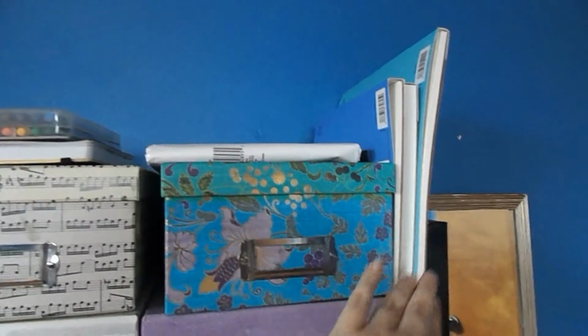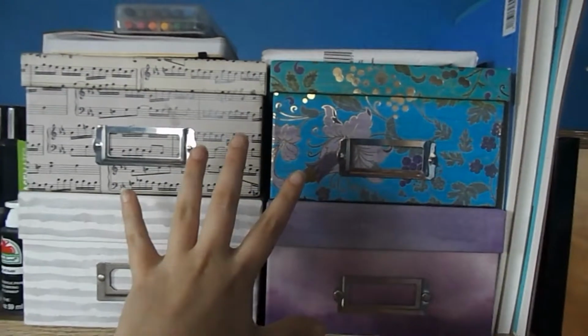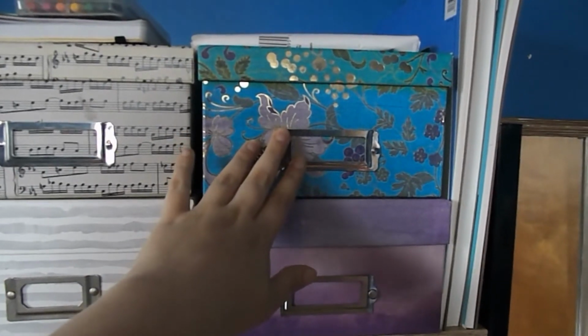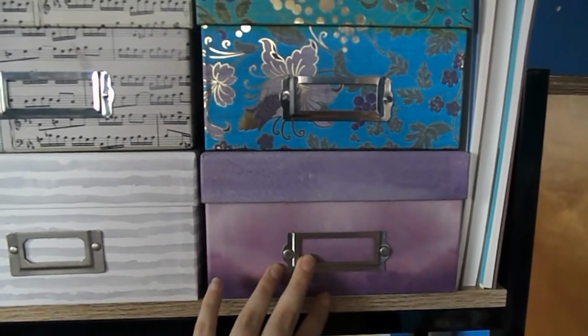These are just some papers. This is the watercolor and acrylic paper that I use. These all store different stuff for the shop. This one's got some thank you note stuff in it, so it's got cards and washi tapes and all that good stuff, business cards. This has some packaging supplies like the little baggies that pins and stickers come in.